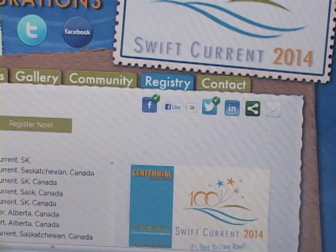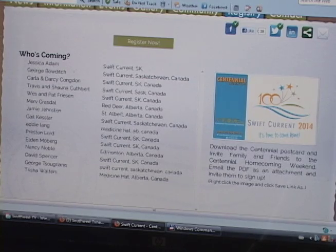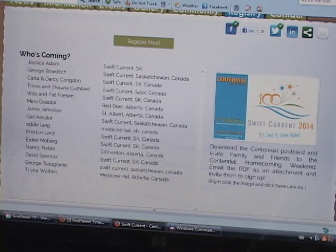We're inviting everybody to sign up for the Centennial Registry on our website, and the objective of that is pretty simple. If you're coming, get your name on there. And we're hoping it's just one of those situations where if they see your name, they may say, you know what, I'm coming because that person's going to be there and I haven't seen them in years.